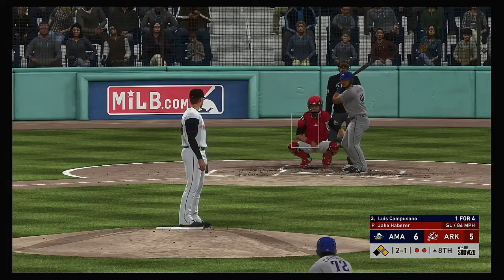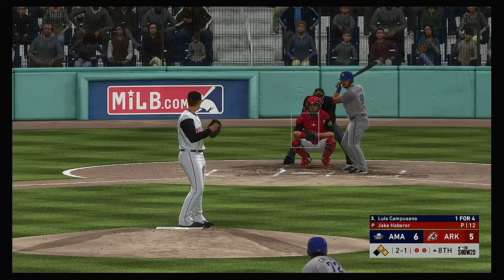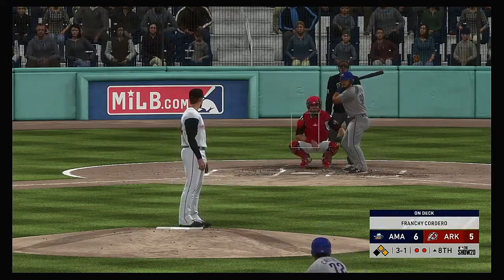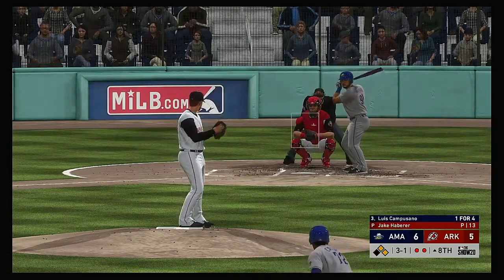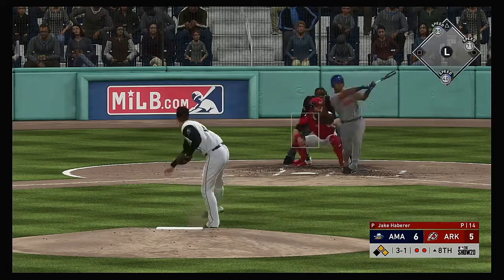Maybe too much break on the slider. 2-1. Haberer is a guy that you'll notice attacks hitters with a high velocity slider. Not the old sweeper. He really fires it in there and snaps off big numbers. 3-1 to him now. The 3-1.